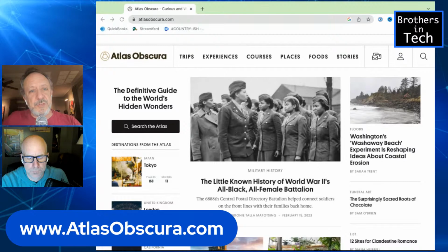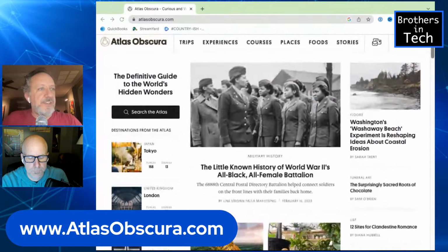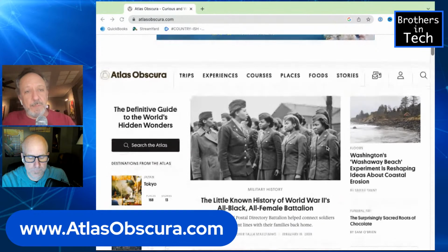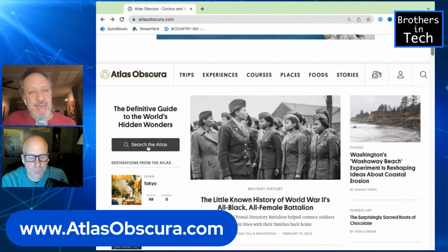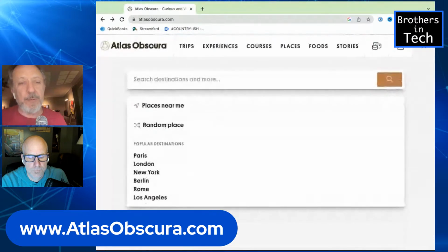The way Atlas Obscura works, you come to the homepage and there's a lot of great articles about travel destinations and some interesting stories about different locations you can visit. But what really makes this service work is this button right here that says Search the Atlas. If I go to Search the Atlas, it asks me what I want to search for. I want to search for destinations.